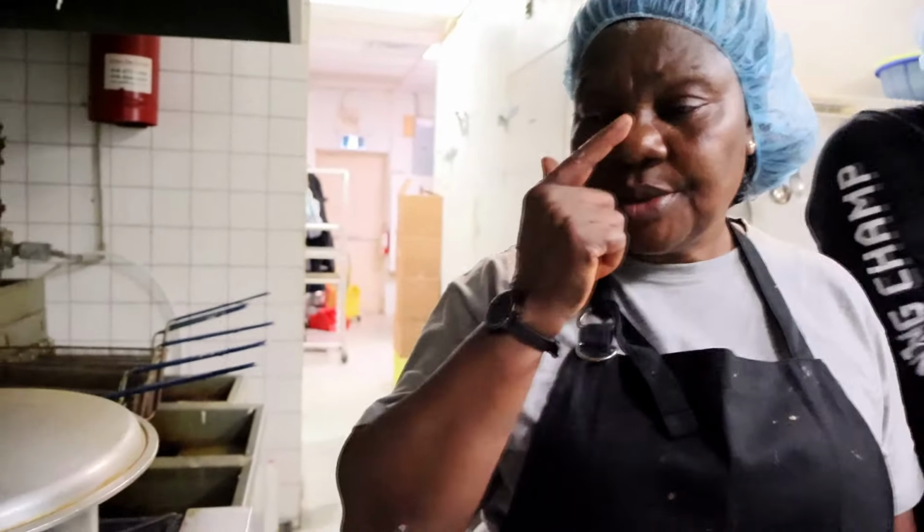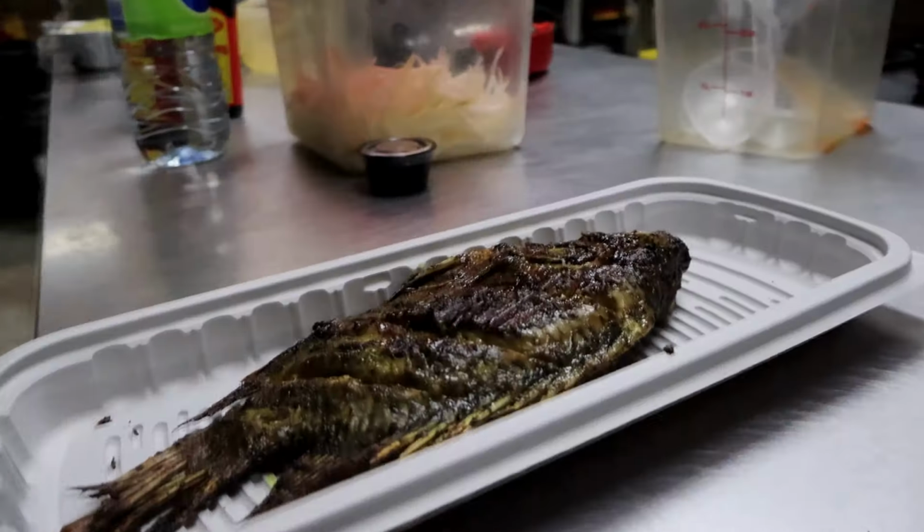What kind of spices do you put inside of it? The tomato, onion, and bell pepper. And how long do you leave the rice to steam? 20 minutes. You hear it from Auntie herself. She leaves the rice to steam for 20 minutes.